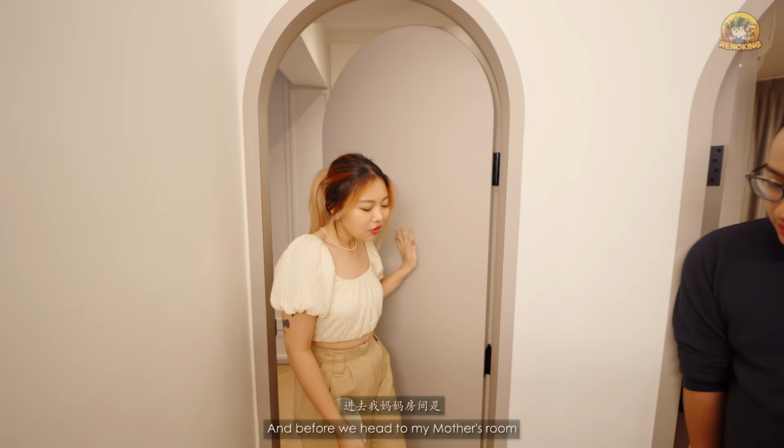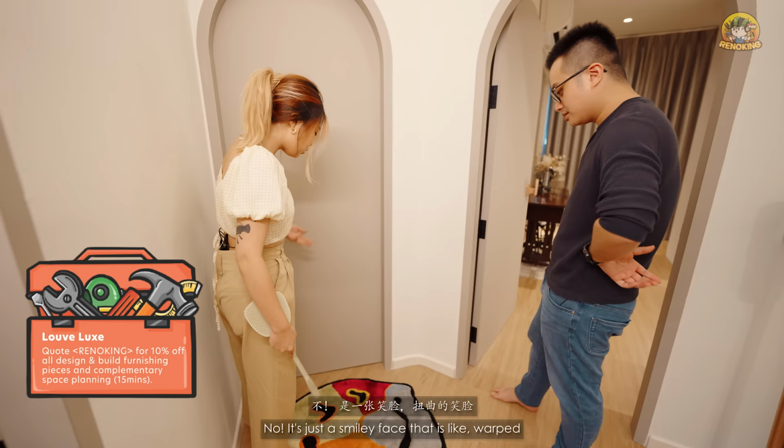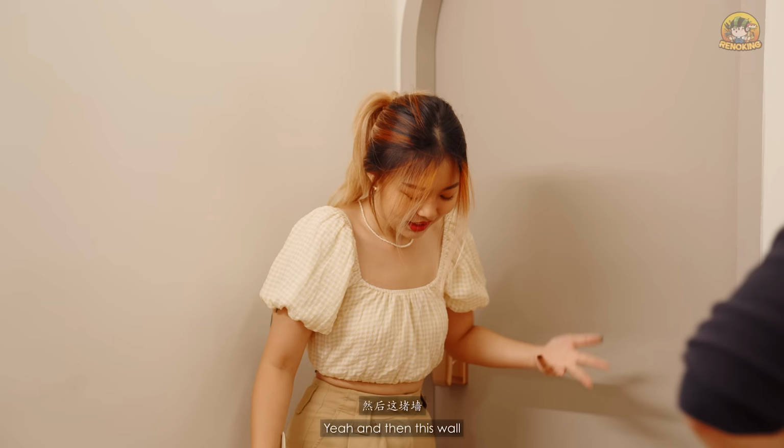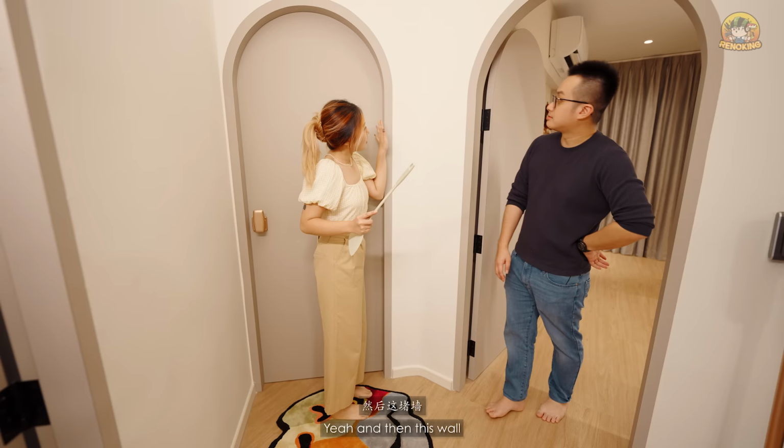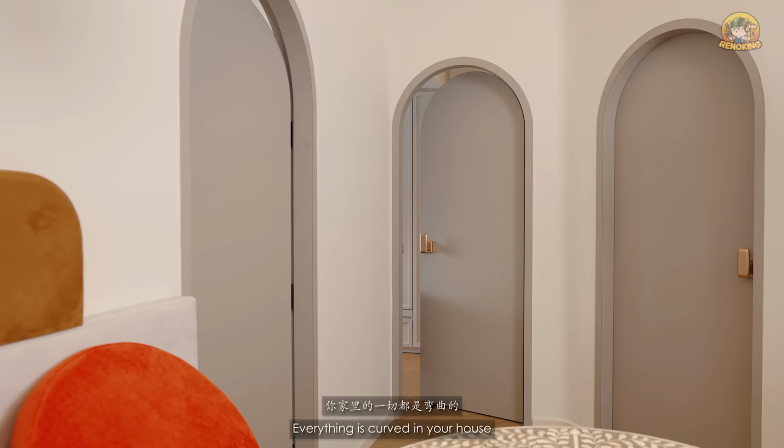Before we head to my mother's room, I also have this carpet from Love Luck. It's a Teenage Mutant Ninja Turtle in a smiley face. No, it's just a smiley face that is warped. And this wall, I know it just looks like a normal wall, but it's special because usually it's angled, but here it's curved. Everything is curving. These are the little details that they take note of. And my walls are painted by Nippon Paint.